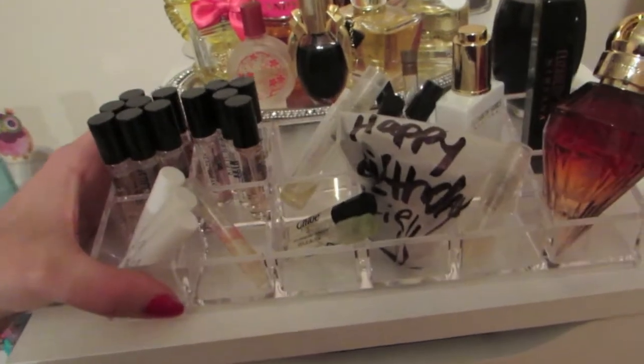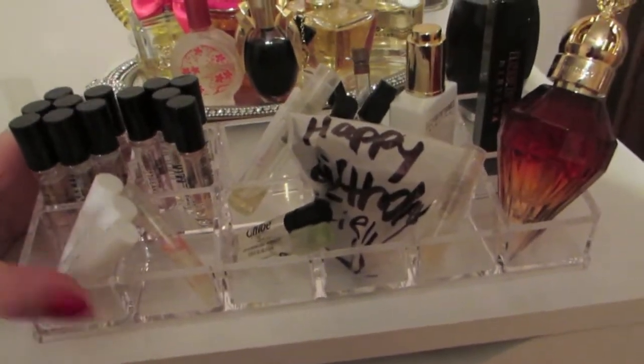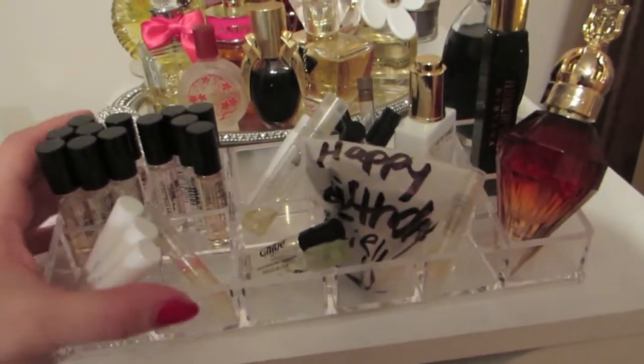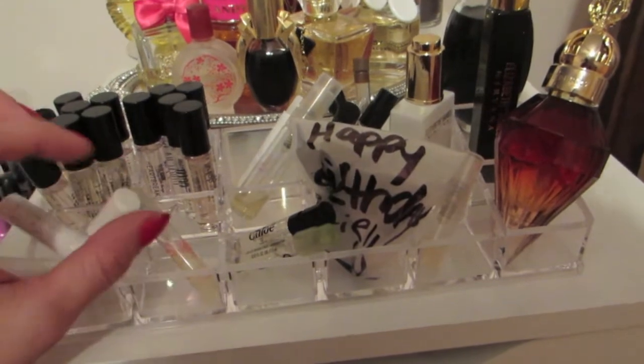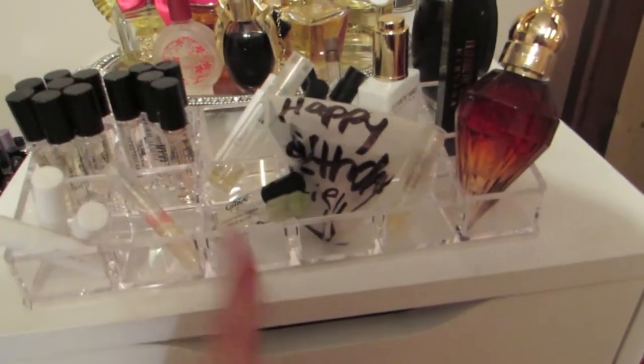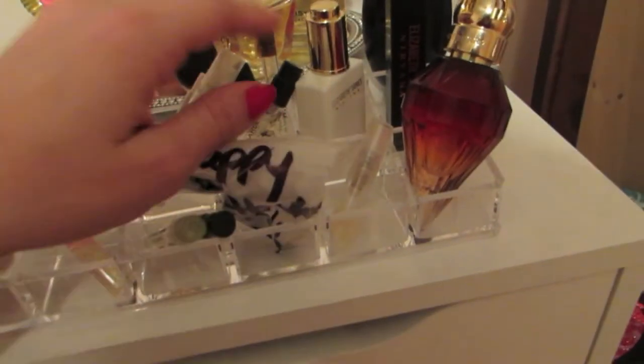On top of here is just a little acrylic drawer that I had gotten again from the Container Store. It just has little samples, and I had them in a little glass jar, but I like this better because I can actually see what I have, and these are just a variety of different brands.